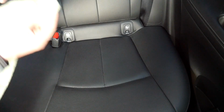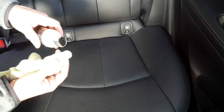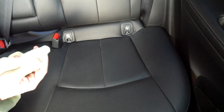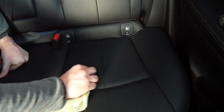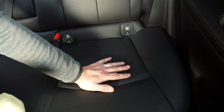So with the leather all clean then, you just need to grab a clean fresh microfiber and your leather conditioner or protect. So I'm using the Hide, as I say, from Auto Finesse, and just apply a small amount like that onto your microfiber towel. Hopefully you can see that. And then just work that in all over the leather. Now that'll be a leather clean, conditioned and protected and ready to put your seat cover over.